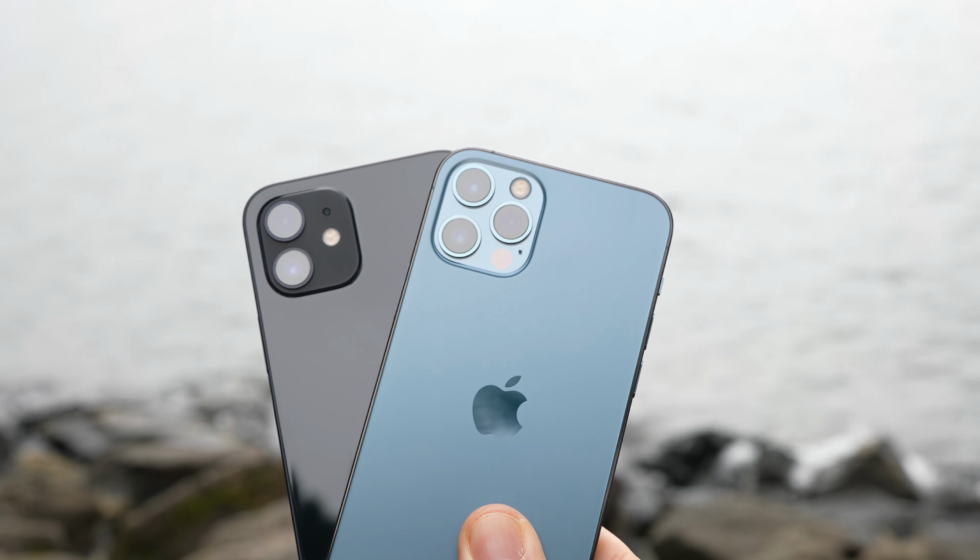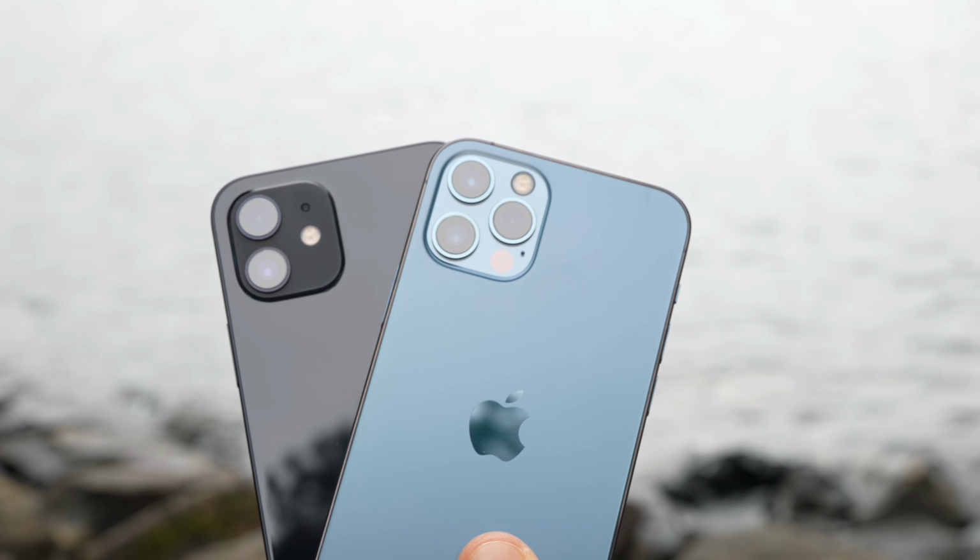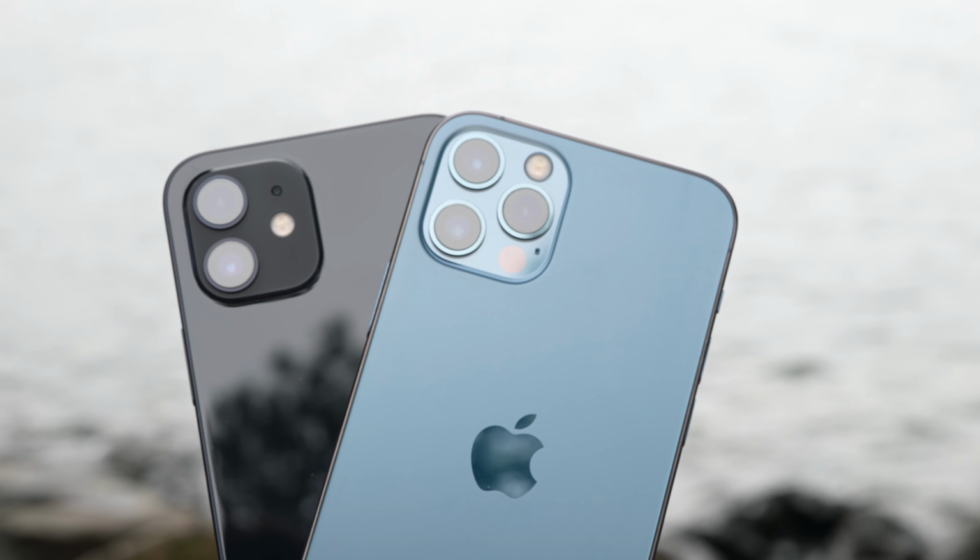So this will be my director's cut of the iPhone 12 5G speed test. I'm testing both T-Mobile and Verizon 5G here in the Seattle area. So let's get to it.